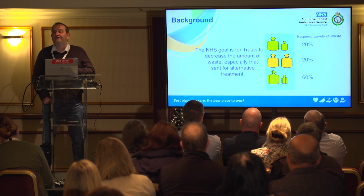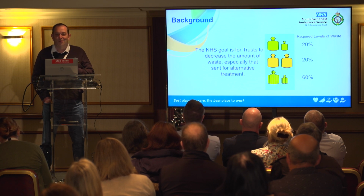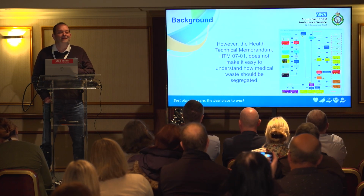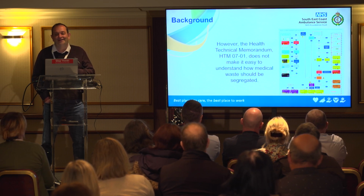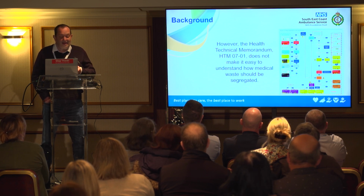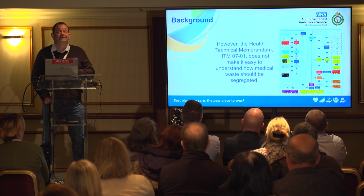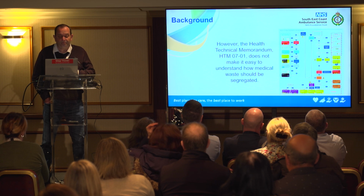For those of you who are familiar with the HTM, the Health Technical Memorandum 07-01, as it's a quality improvement project, I know it quite well now. That's the diagram that all healthcare workers should be able to use to easily choose where their healthcare waste should be put. Whilst it covers everything, it doesn't cover specific areas, and to be simple for healthcare workers to know what waste they're producing with their type of patient, a simpler diagram should be used.